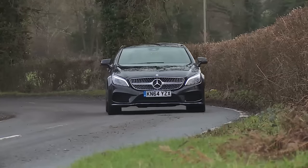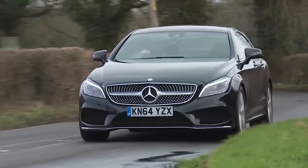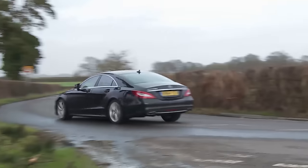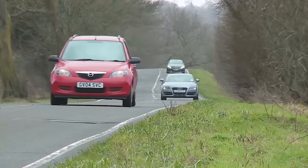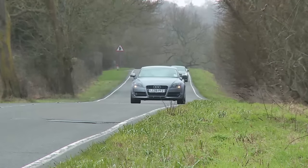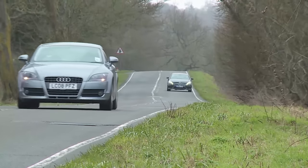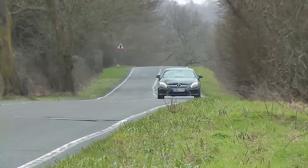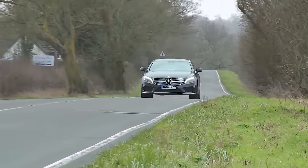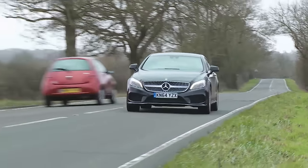Even this six-cylinder CLS 350 BlueTEC diesel variant is pretty frugal, thanks to its more efficient 9G-Tronic auto gearbox, able to return 52.3 miles per gallon and 142 grams per kilometre of CO2. That's not quite as good as the return you'd get from a rival Audi S7 Sportback 3-litre TDI 272 PS model, but it's still pretty impressive for a 152 miles per hour executive express, able to reach 62 miles per hour in just 6.6 seconds.